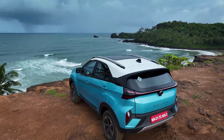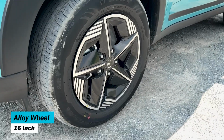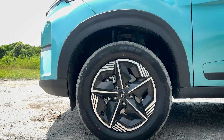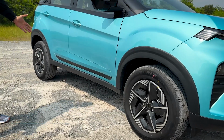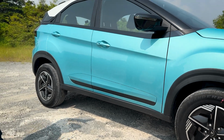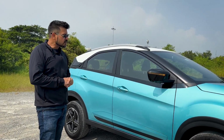The dimensions are also shared, and coming towards the side, you get the exact same 16-inch wheels, where you have a 215 section tire for the higher variants and 195 section tire for the lower variant. The ground clearance is 208 mm, and you get as many as 7 color options to choose from. All the color options on this car can be seen on the screen right now.